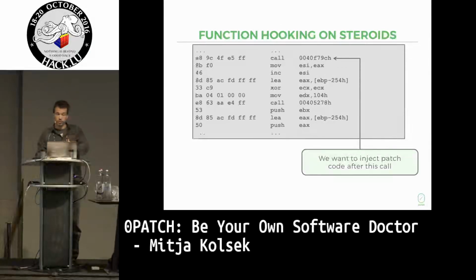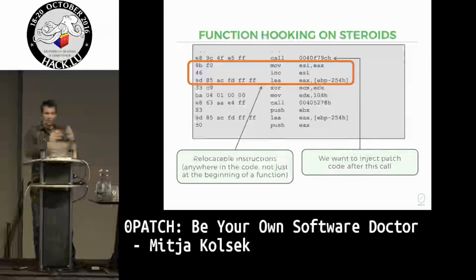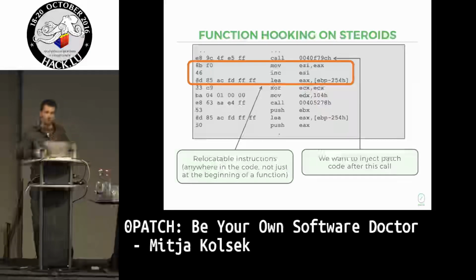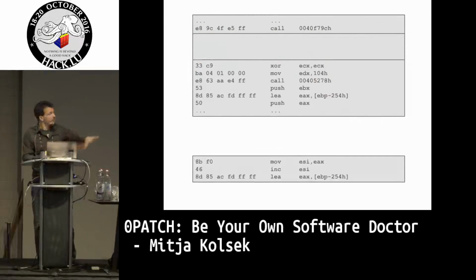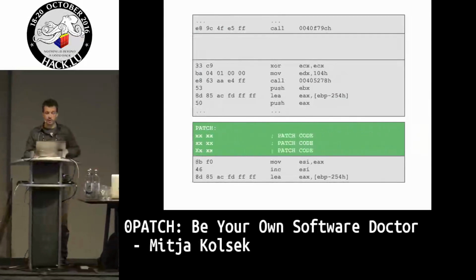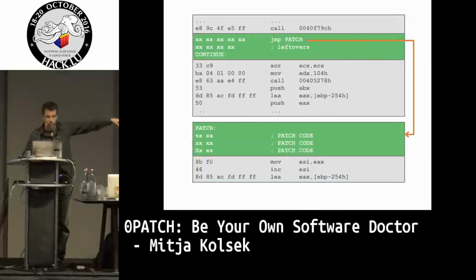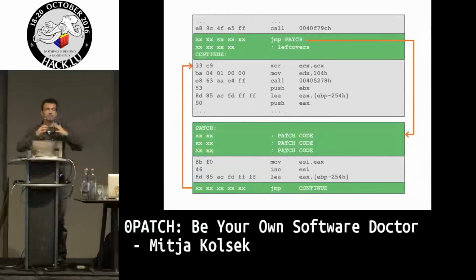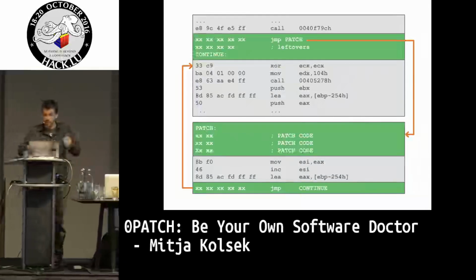So we want to inject the patch code after this call that we see here, and this is just basic hooking. We see that these following instructions are relocatable to somewhere else in memory. And that is exactly what we do. We relocate those original instructions somewhere else, and we put the patch code before them, and then we jump to the patch from the original location, and then we return from the patch code back. So it's just basic stuff. Everyone's doing it, so we're doing it as well, and it's time-tested.